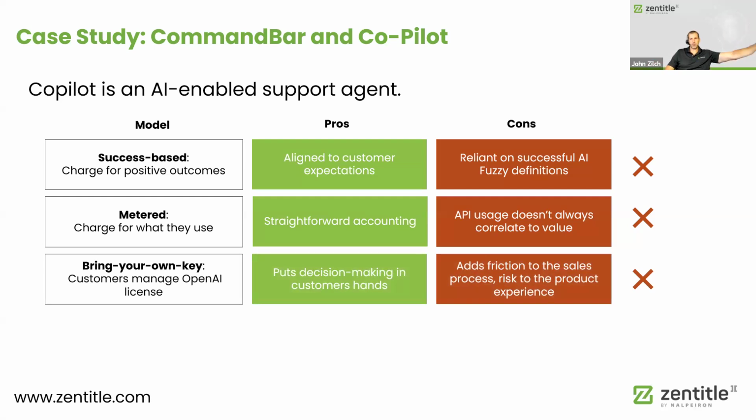Customers, figure out that part on your own. Go to OpenAI in this case, talk to them, create your own contract. And once you have a key, a license key, you come into our product, you plug in that key, and you can handle the contract with OpenAI. And we're just going to be completely removed from that conversation. So the good part is that puts all the accounting and finance and the sales part of that for the AI into the customer's hands. But the friction that you're creating is now when they're trying to buy your product, you also have to sort of resell OpenAI to the customer and ask them to now get approvals and contracts going with two vendors. And Command Bar didn't want to create that level of friction either.